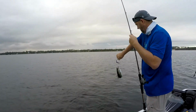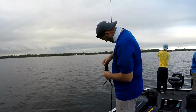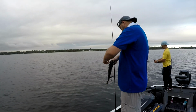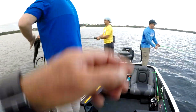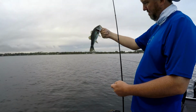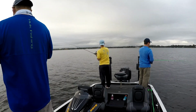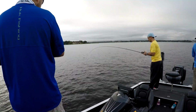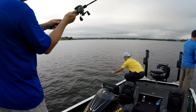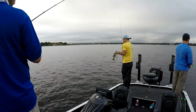They're waking up. They're letting the kids eat first. To get him in that corner of the mouth. Small bit of redemption there as I took the lead. Lots of little schoolers. Ooh, chunky. Another giant coming to the boat on the Wacky Rig. Another 4 pounder? Just kidding, it's not 4 pounds.